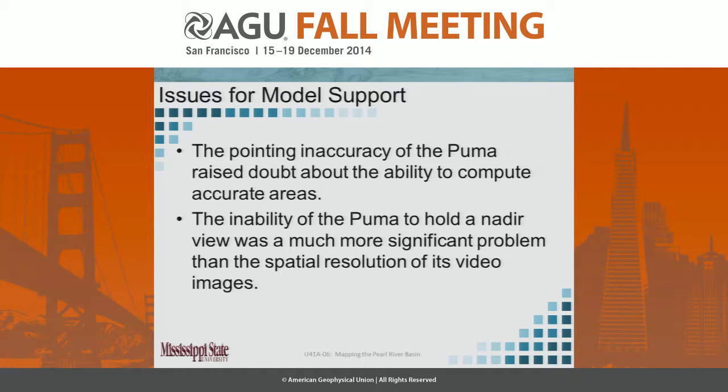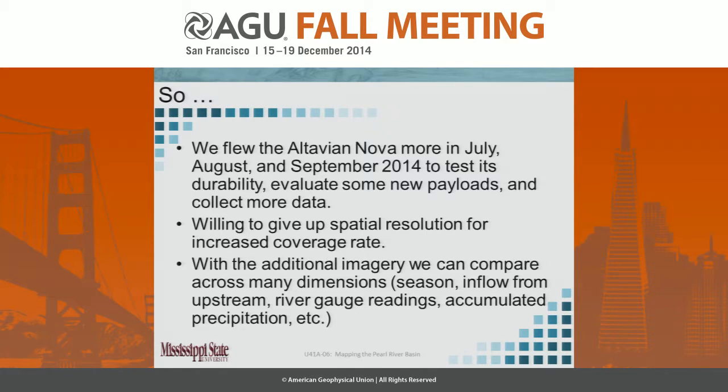The other problem is it's got a gimbal lock. So even when you're between waypoints, it has a hard time holding a nadir orientation. So we wound up flying the Puma more this summer after we got a little bit more funding, to test durability.